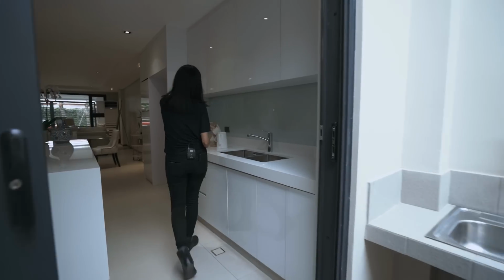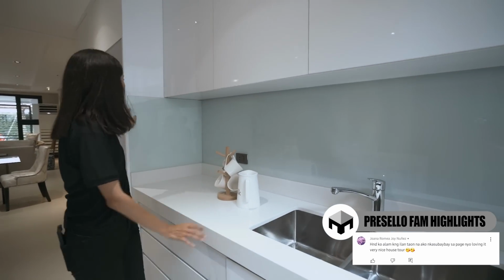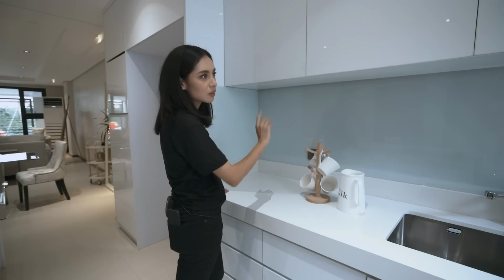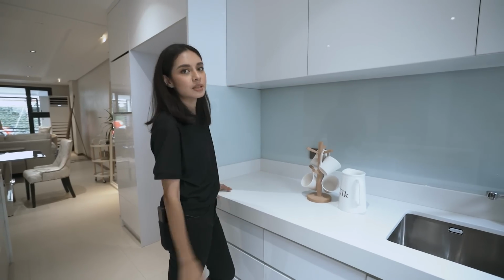Oh, I forgot to mention this earlier. So you have this really nice backsplash. So it's a sort of graphic coat, tempered glass kind of surface. You can actually write on it with markers. Well, not permanent markers, the whiteboard markers. So if you want to write your menu or whatever it is that you want to remind yourself of, and then just erase it, so that's really nice.